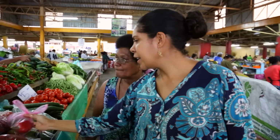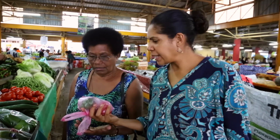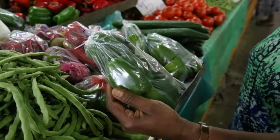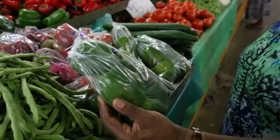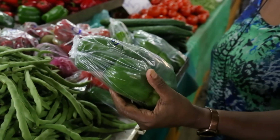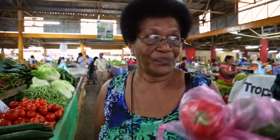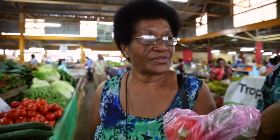So we've got here some green capsicum and some red capsicum. Yes. And what's that going to be put in today? Just decorate the sauce. So it's like a garnish. Yeah, garnish the sauce to look beautiful with the white and the green and the red stands out when you decorate your sauce. Yes. So when you look at the colors, you're really tempted to eat the food.